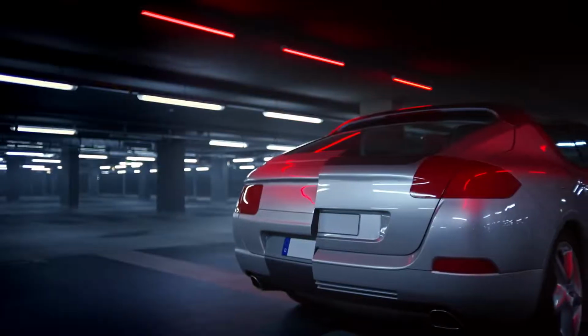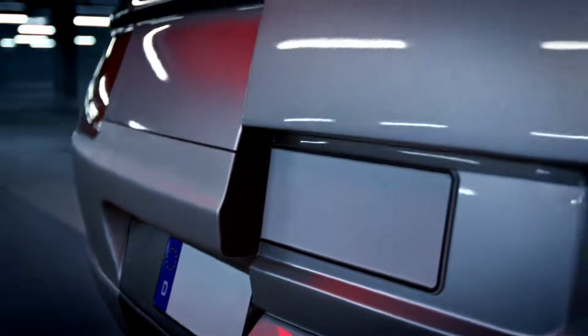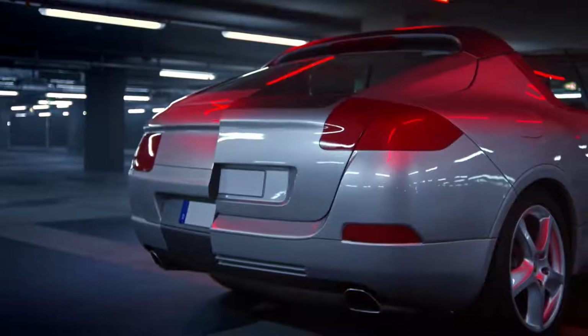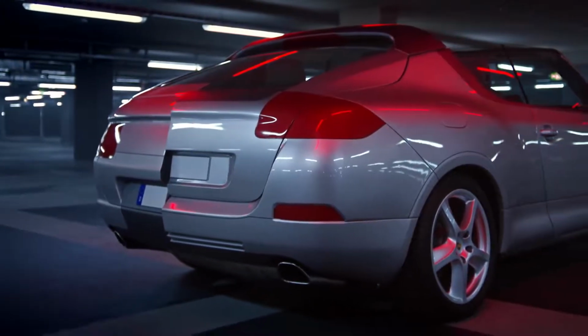Looking at the back of this concept, it's impossible to overlook the 2 different rears. Instead of building 2 prototypes to show different rear designs, the designers put 2 on one car. Swabian mentality, maybe.